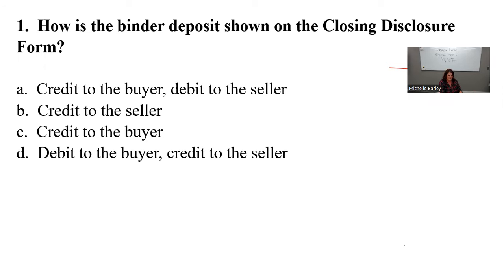So how is the binder deposit shown in the closing disclosure? And the answer is going to be C, credit to the buyer. Credit to the buyer. This question is pretty much, in my experience, going to be exactly worded just like this. And again, how many ways can they ask it? So if it was me, I would get a flashcard and I would write, how is the binder deposit noted on the closing disclosure? I would flip it over and I would write credit to buyer. Sometimes they write credit to buyer only. And so again, this is 100% on your state exam.